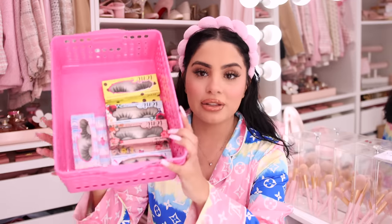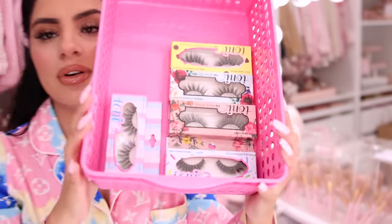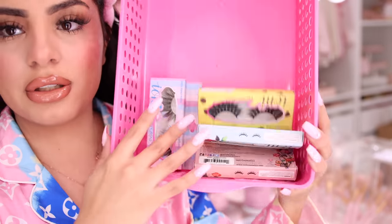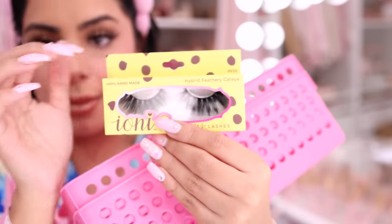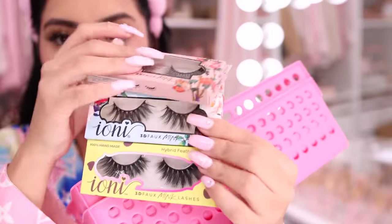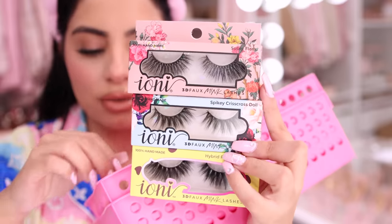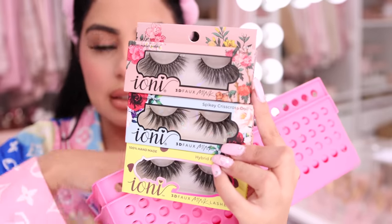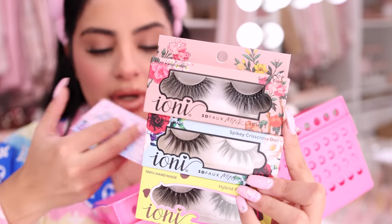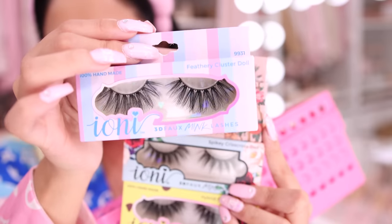I don't know. But yeah, I also picked up a bunch of Ioni lashes from the 99 cent store. They had like every style of Ioni lashes you could think of. These lashes are amazing. Like, they're a dollar. They are so cute. You can find these at Dollar Tree as well. But the 99 cent store just had all of these different styles. And oh my gosh, I love these ones. The packaging is also so cute.